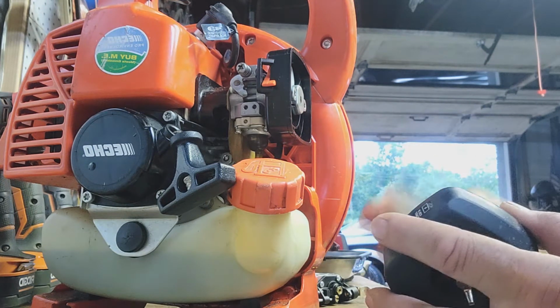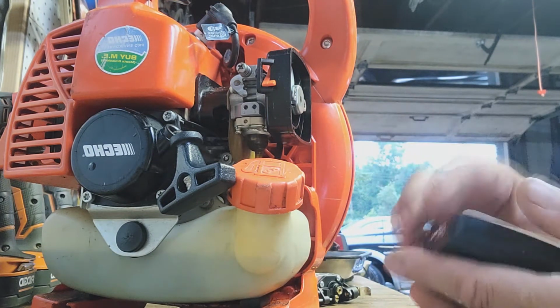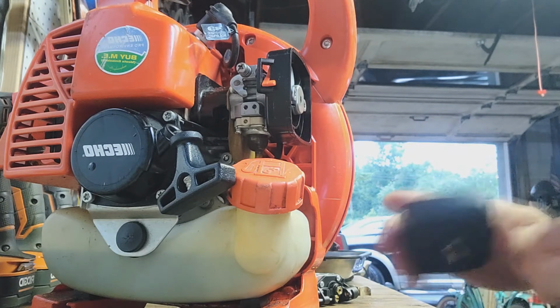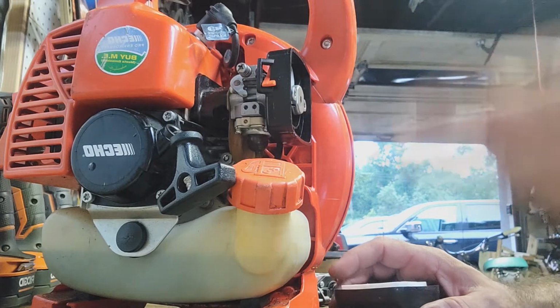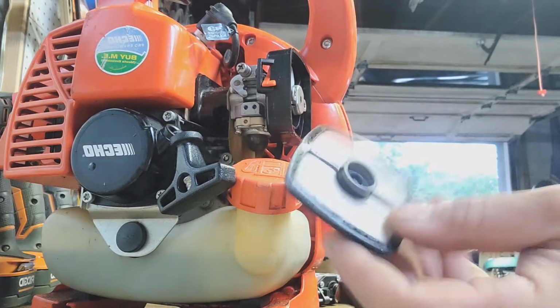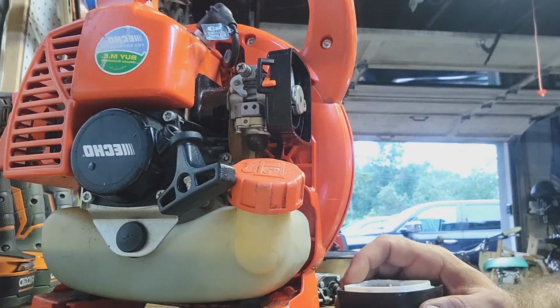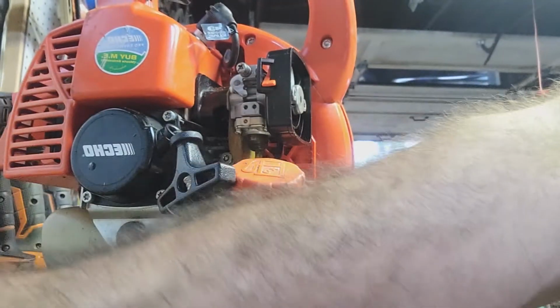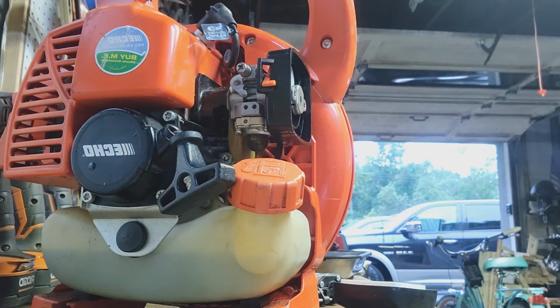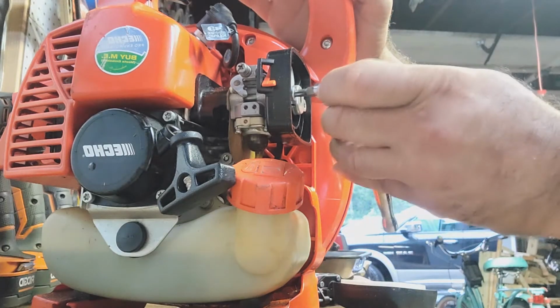This thing looks like it was hardly ever used. I mean, the filter's clean as heck. He also gave me, actually, he probably changed the filter because there's a semi-dirty filter. So that can go in the trash. We got a couple hex screws here to take it out, and if I can read it, it's a T27 to take this out.